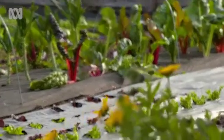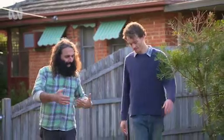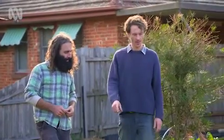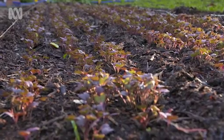How big is the block that you're growing on here? So 650 metres squared. And how are you actually breaking it down to do your growing? Yeah, so there's 75 centimetre beds and 25 centimetre walkways, and then 7.5 metre lengths.